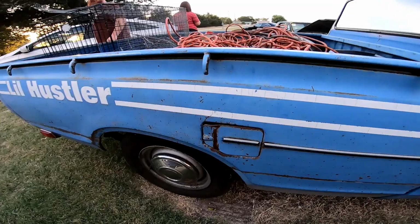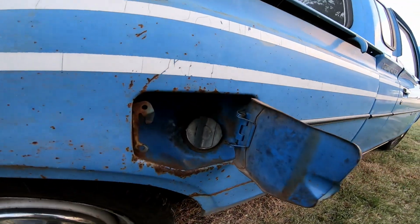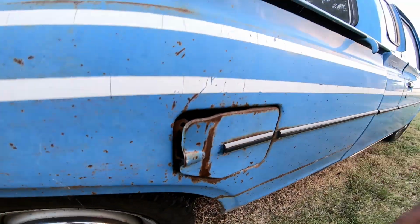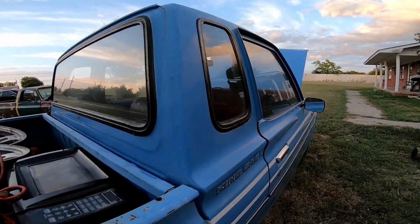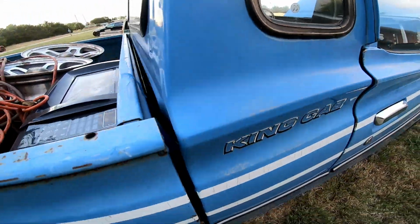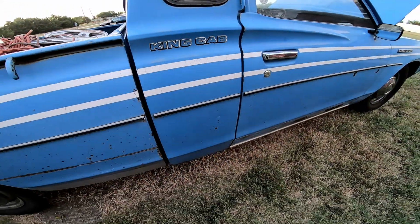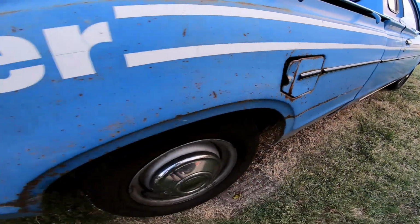King cab. Never made to fit anyone. That was strictly just for storing stuff inside instead of the bed. Yeah, it wasn't really big enough for somebody to sit back there. 1977 was the first year for the King Cab, just giving you another foot. Basically, I think that's really what it is, like 12 inches.